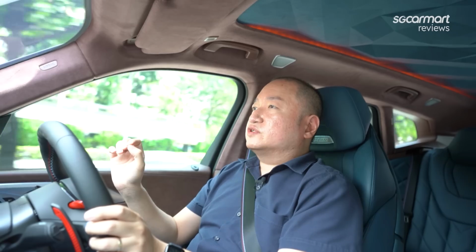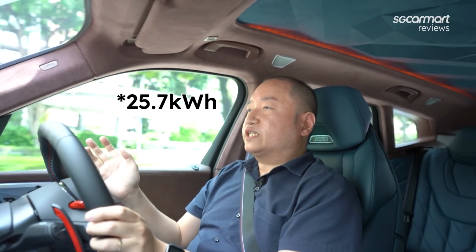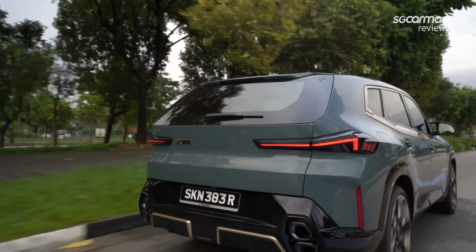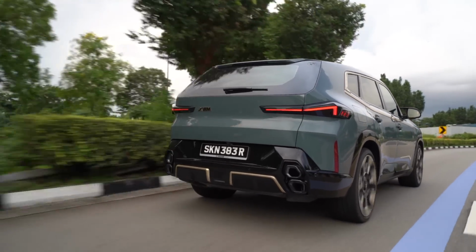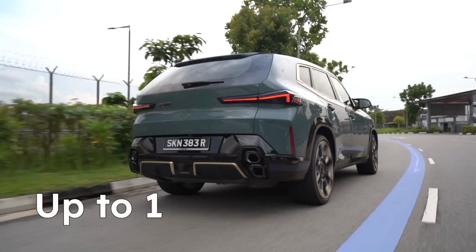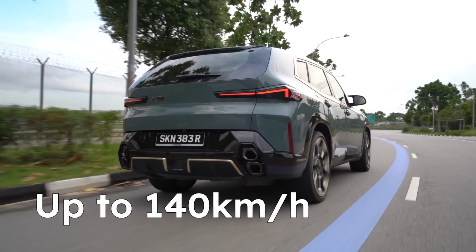In electric mode, the 25 or so kilowatt hour battery is supplying power to the electric motor, and it's very easy to modulate. That's one of the perks of an EV, but of course this is not an EV, this is a plug-in hybrid. But the electric motor and the battery are powerful enough to propel the car along. In the XM, apparently I'm told this car will travel on electric power alone up to 140 kilometers an hour. Of course, if you were to do that, not only are you going to get in some serious trouble with the cops, your range is not going to be there.